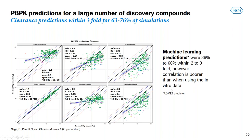So what was surprising for us is that for the machine learning predictions for this set, which is completely new for ADMET Predictor in the sense that it hasn't seen our structures, the success rate was within 36% to 60% within 2 to 3-fold. That is obviously not the best, but it's interesting in the sense that it allows us to get some idea of the ranking.